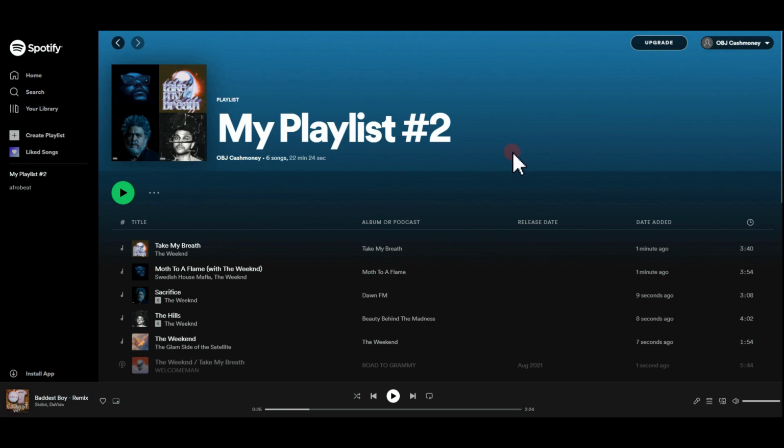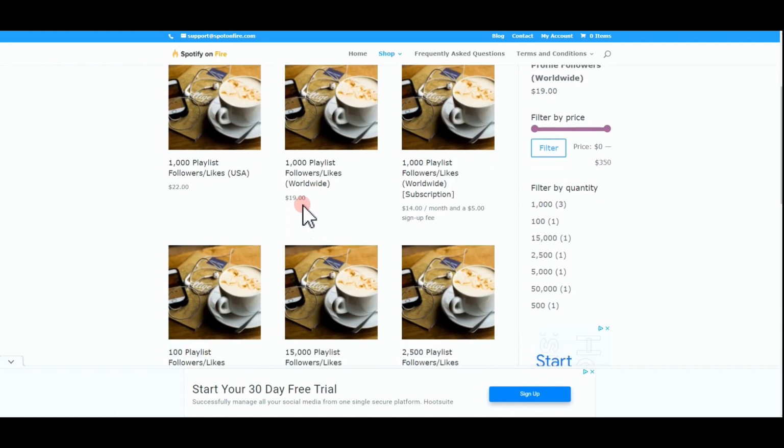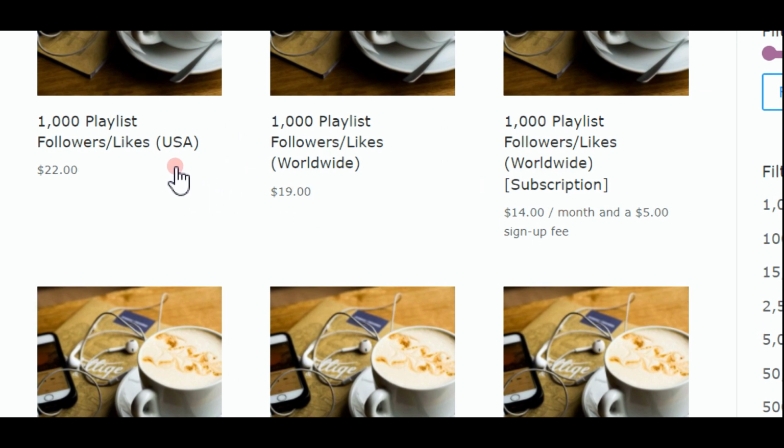The first website that I would like us to go to is this website right here called Spotify on Fire, alright? You can see here it says 1,000 playlist followers for $19 and they're going to be from worldwide. This one is also 1,000 playlist followers and all the followers are from the United States.